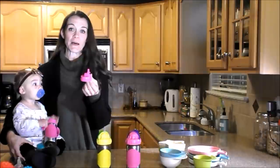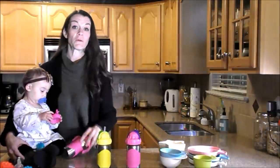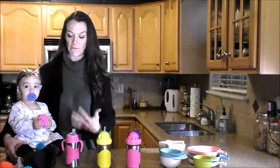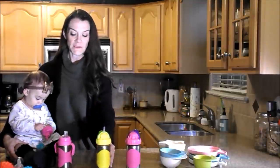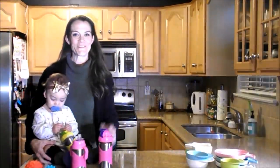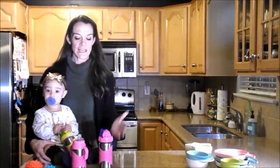The great thing about these bottles is she's been able to use them since she was born, and she'll be able to use them up until she's about 5 years old. We just really love these bottles. She thinks they're great.